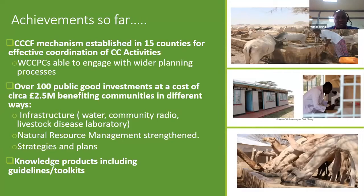Of course, we have investments done with the resources that we got from the development partners and the government, ranging from infrastructure type. We are largely working in arid and semi-arid areas, so most of them are on water. But we also have other ones like community radio for broadcasting climate information and other development information, and a livestock laboratory for quicker and timely diagnosis of diseases, for healthy livestock. We also worked on strengthening those customary institutions that we felt were critical in ensuring that we manage our resources sustainably going forward. And of course, strategies and plans are also developed.